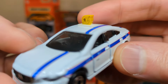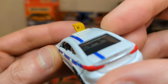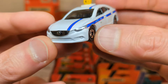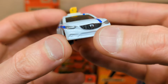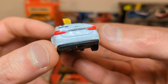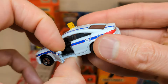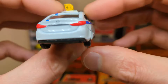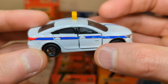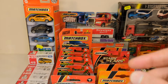Taxi sign, separate piece on top. It's kind of strange looking. Yeah, that looks odd. Some Japanese on there, taxi. Painted headlights, nicely done grill. And the detail in the rear is okay, but not as good as on the minivans, I think. Opening doors, basic looking interior, but good enough. Some black for the pillars. Sweet.